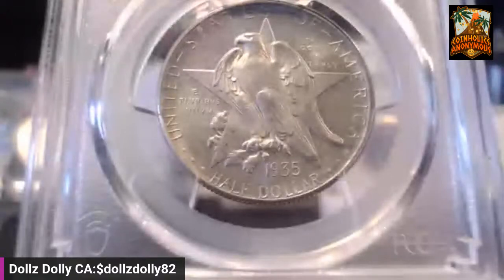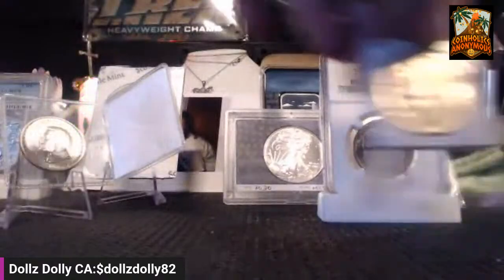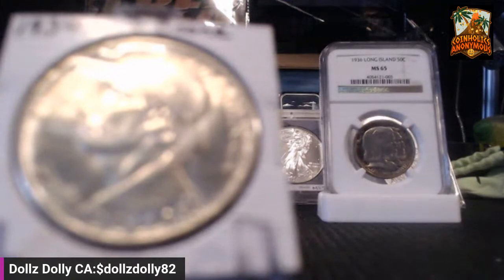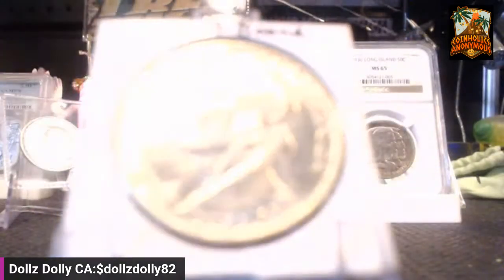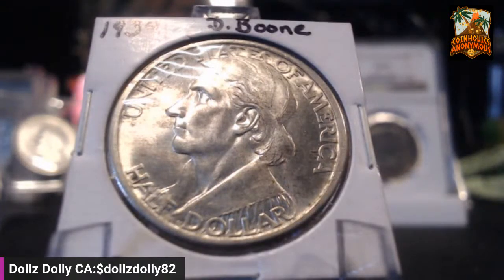Yes, they do. The 1934D and 1934S in the Daniel Boone series has a small 1934 variety. So when you collect these, you want to look for that small, and it's usually the date. And I'll show you. Here's mine. Hopefully you guys can see that. Nope, you can't see it. It's so shiny. There it is. Now you can see it.